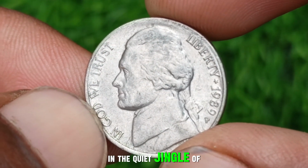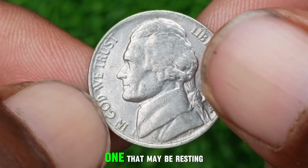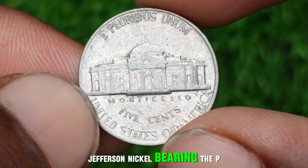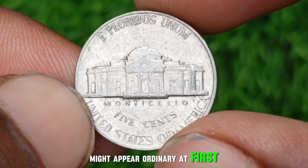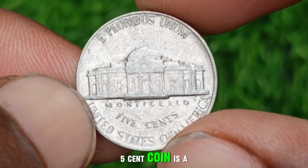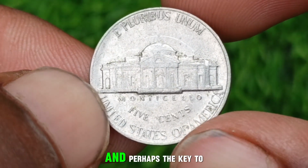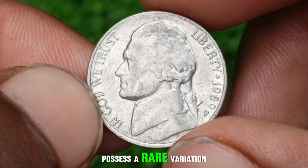In the quiet jingle of change that most people overlook lies a humble piece of American history, one that may be resting silently in your pocket or coin jar. The 1989 Jefferson nickel, bearing the P mint mark of the Philadelphia Mint, might appear ordinary at first glance. But under the surface of this small, silvery 5-cent coin is a potential titan of numismatic lore. It's not just metal. It's a story, a legacy, and perhaps the key to a life-altering fortune for the lucky few who possess a rare variation.